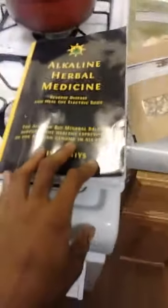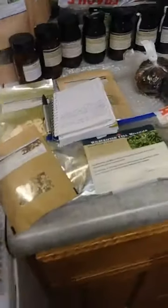I keep it near to me because it's got a really good breakdown of the herbs and how you're going to be feeling. As you guys can see, I was doing some research on arnica and anamu, so I add my own herbs to the list as well. This is a really good book to start your compounds, guys.